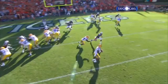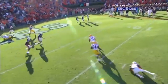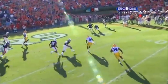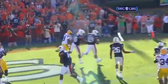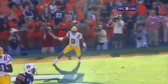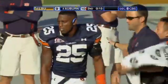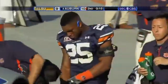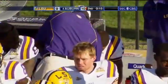Now Bates will trot off unassisted. If he goes low here, of course he's lunging on the play, and Jordan Jefferson goes right through it. But how about that drive after the injury to Jarrett Lee? It was a called pass play, but it could have been a sack, and I think they would not have got their field goal team out there in time.